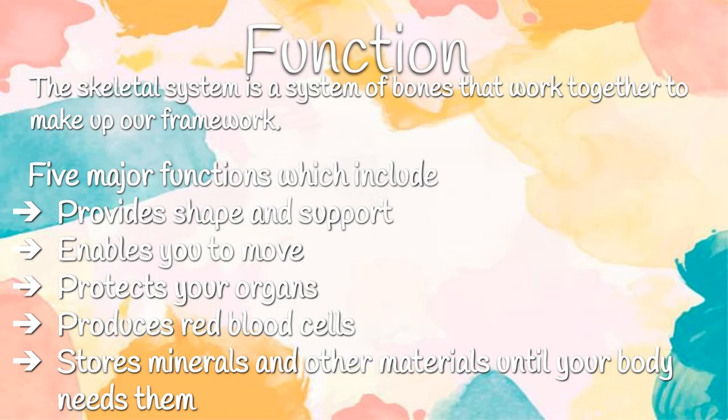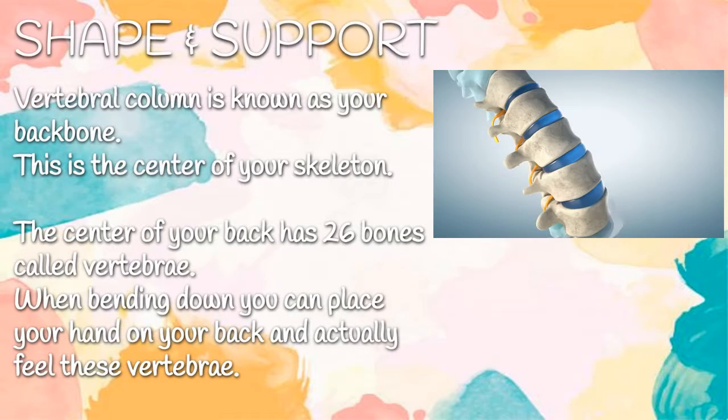The skeletal system is a system of bones that work together to make up our framework. There are five major functions, which include providing shape and support, enabling you to move, protecting your organs, producing red blood cells, and storing minerals and other materials until your body needs them.